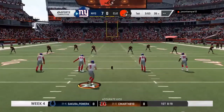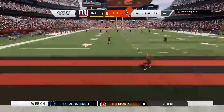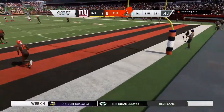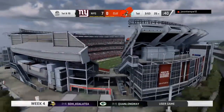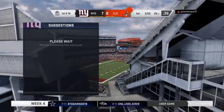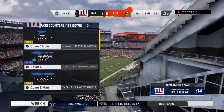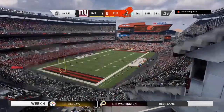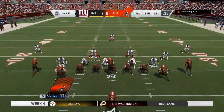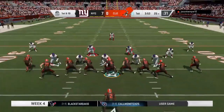Tucker now to kick it away following the touchdown. And this will be a touchback as that sails over the end line. The Cleveland offense ready to go. And they'll certainly be trying to do better than that first drive where they went 3 and out.